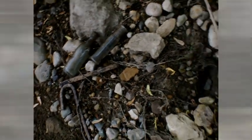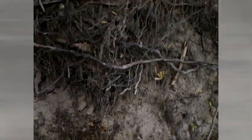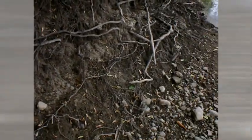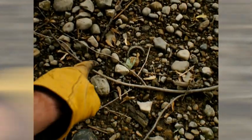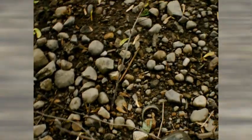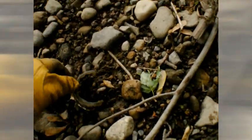This is pretty cool. Lots of broke bottles. I can't believe nobody had picked that up. But the river has been up, so it's hard telling. Maybe the river had revealed that a bit. There's another cool bottle right here. If you ever find a bottle like that where the top of it is sticking up, it's always broken. I've never found a whole one when it's like that.